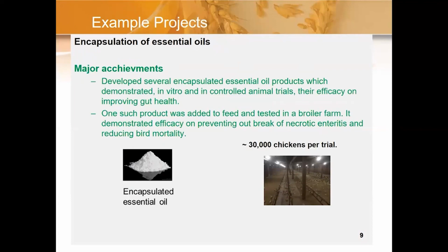One of the products has recently been tested in a commercial broiler farm, where it was proved to be able to reduce or prevent outbreak of necrotic enteritis and significantly reduced mortality. We are now working with a Canadian company, Galvin's Feed Consulting, for the commercialization of this product.